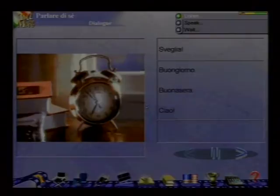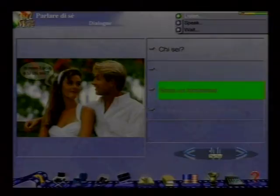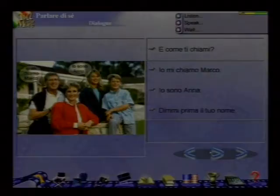Buonasera. So green means it was happy. Chi sei? Sono un fantasma. Doing pretty good. So as I said, you have a choice of 3 different answers, and depending on how you respond, that will dictate the course of the conversation. But you do have to pronounce it correctly.